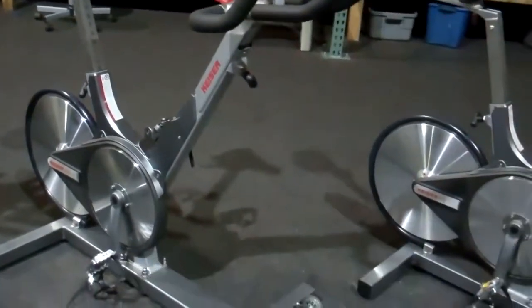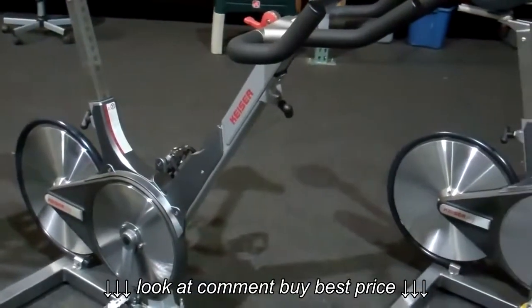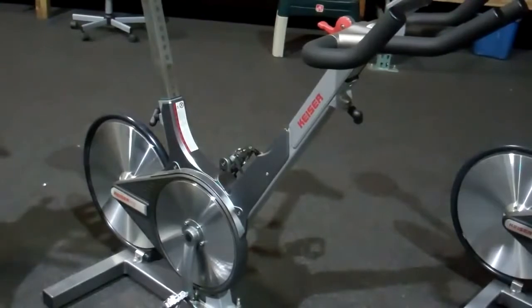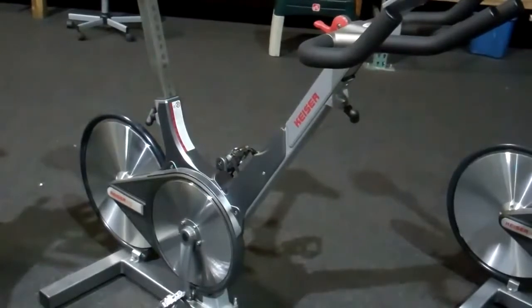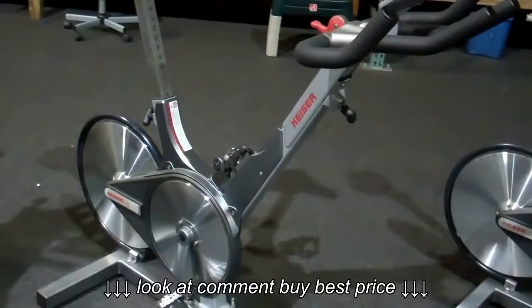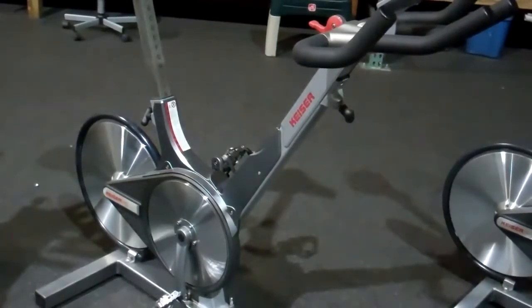We have the Kaisers. This is the M3. And I think when people do their homework and they do comparison shopping, the Kaiser M3 is a beautiful bike. It does have the lightest flywheel. It provokes the least amount of inertia. In fact, it seems to provoke zero inertia, which, if you're a non-cyclist, it's just a negative pedal stroke.